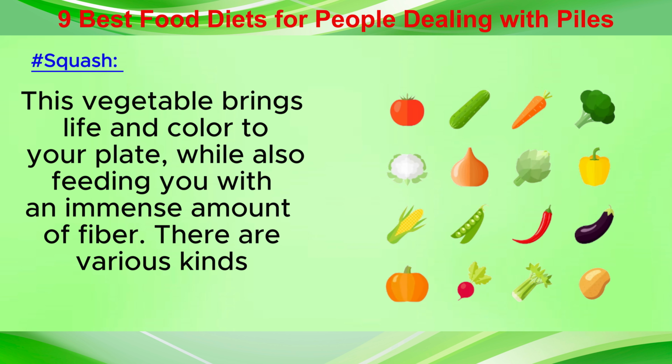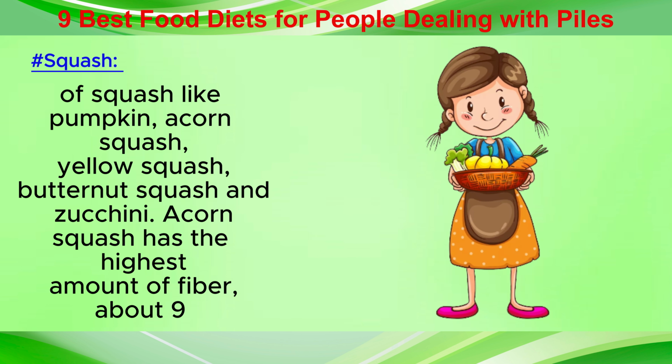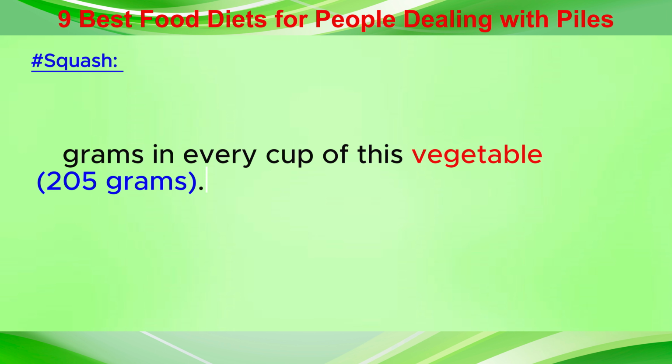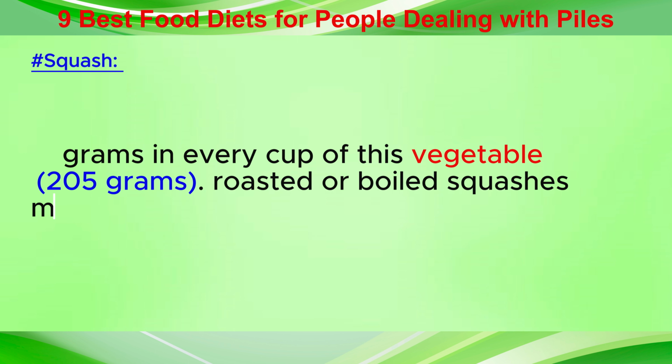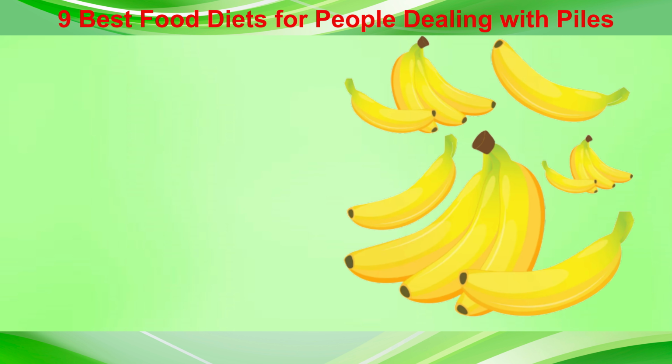Squash. This vegetable brings life and color to your plate, while also feeding you with an immense amount of fiber. There are various kinds of squash like pumpkin, acorn squash, yellow squash, butternut squash, and zucchini. Orange squash has the highest amount of fiber, about 9 grams in every cup of this vegetable, 205 grams. Sautéed, roasted or boiled squashes may help ward off any symptoms of piles.